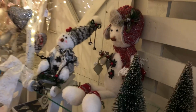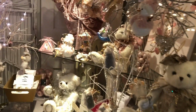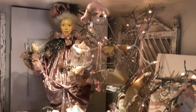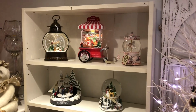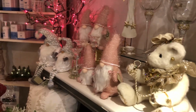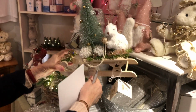We have snowmen everywhere, the cutest little snowman you've ever seen, and more that are arriving daily. Pink, pink is still hot, and we have all kinds of darling things in pink. Snow globes, lots of variety. Teddy bears, our beautiful little teddy bears. And what would it be without a squirrel? My friend Jill's favorite. And just a little bling for Christmas.